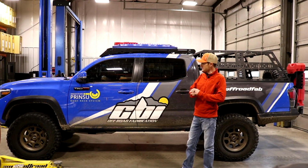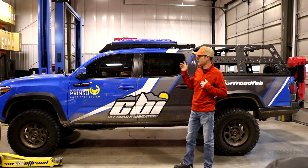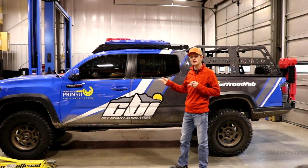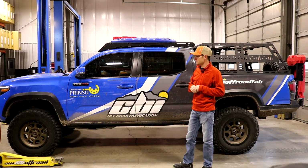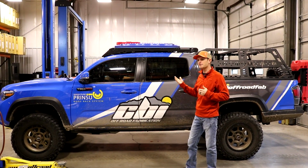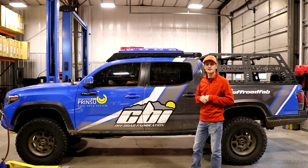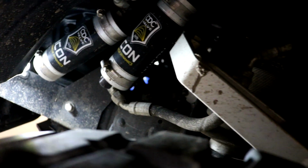But anyways, on the side of the vehicle, a couple things that we can talk about. As far as the tires, we're running the KM3s with the VTX wheels. We've run a lot of BFG tires and VTX wheels. We really like what they offer. We're running the Icon. I'm not even sure what stage it is. It's their highest stage suspension. I think it's a stage 7 or 9. I can't remember what they call it on the Tacoma.